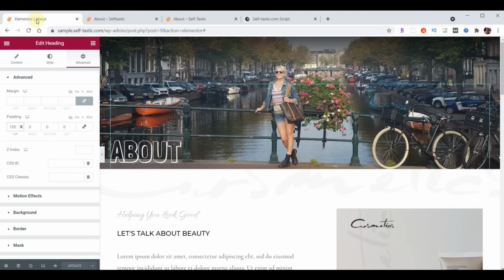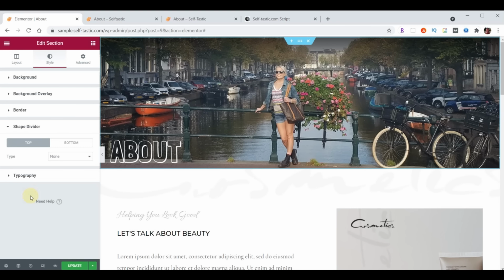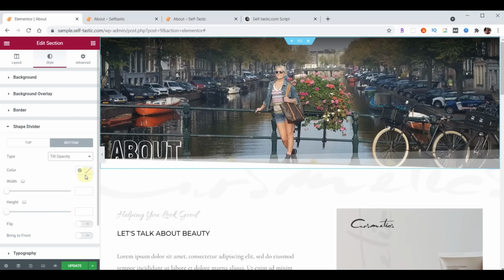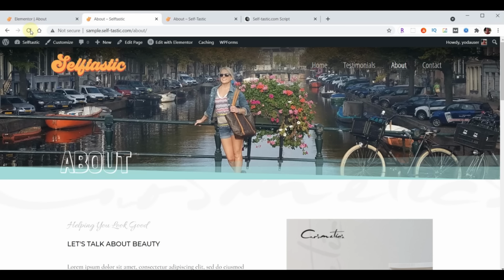We'll go back to our Elementor. Let's go ahead and choose that section. And now we're going to scroll down, choose Shape Divider, and we're going to apply it to the bottom. And we're going to select Tilt Opacity, and then we'll set the color. Update. Reload our page. And there it is.